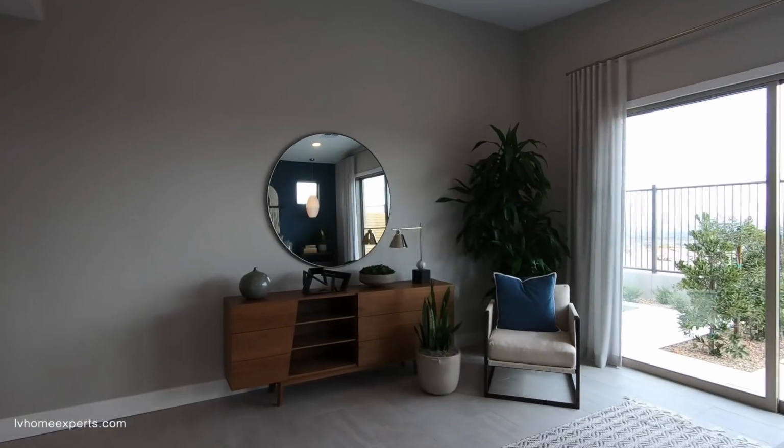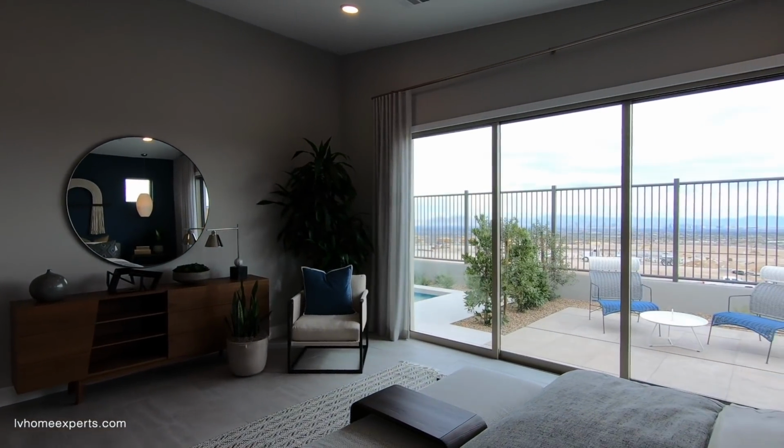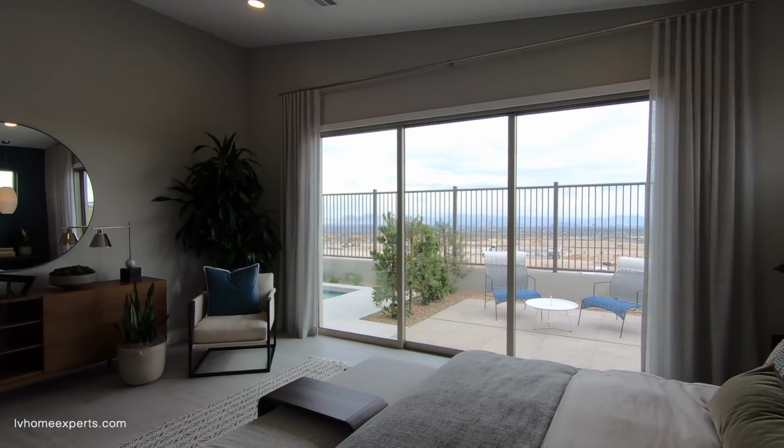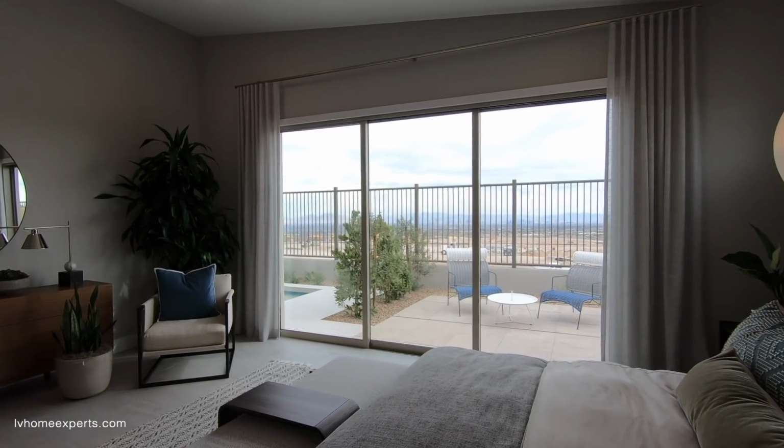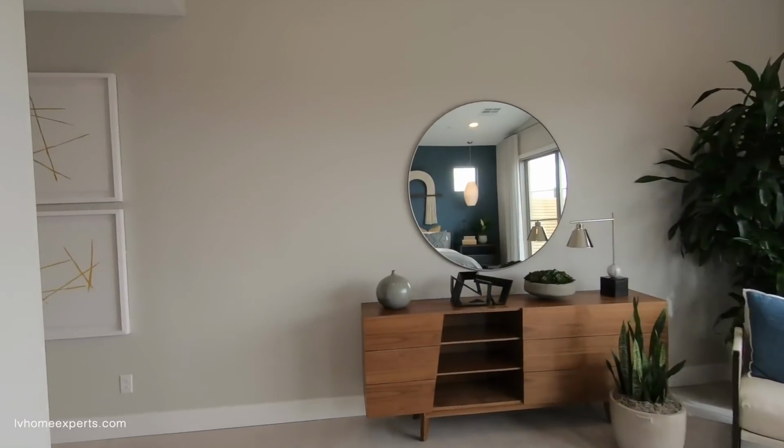Okay, I mean, do you think this home is really worth $2 million? The reason I'm saying this is because it's great, but I don't know, $2 million? Oof. Now, do you see this right here?